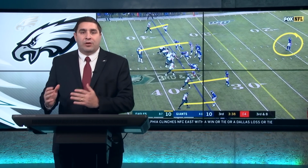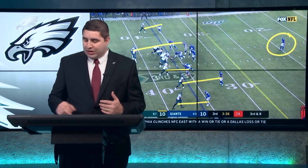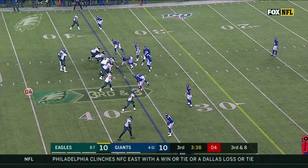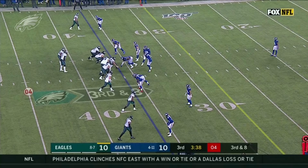How are the Eagles going to be able to beat man? We talked on the show that there are a couple of different ways you can do it. You can have stacks where you've got multiple receivers lined up behind each other. You can have little rub routes where you've got guys crisscrossing, creating traffic in the middle of the field where defenders get picked off. Or you just need your guys to be able to win one-on-one. That's exactly what happens here on this play.